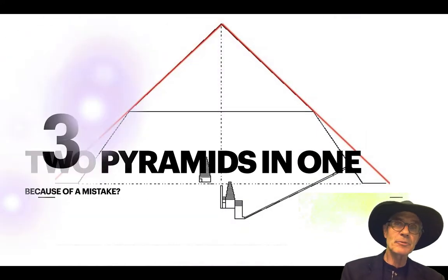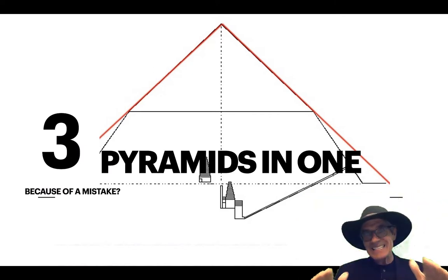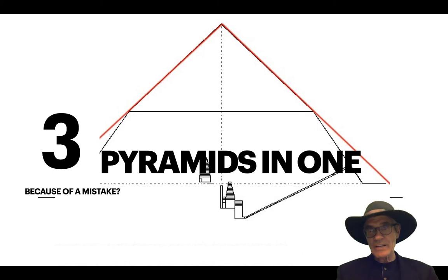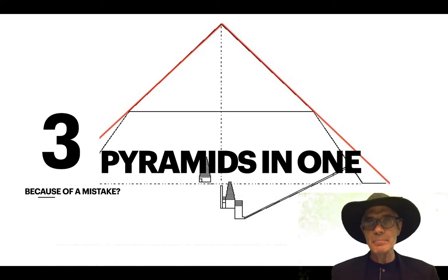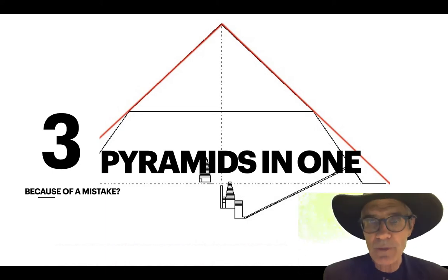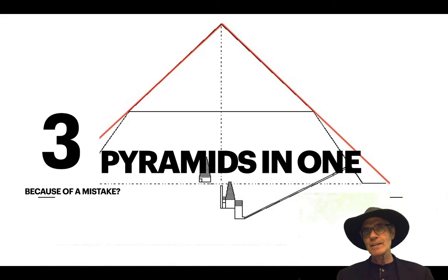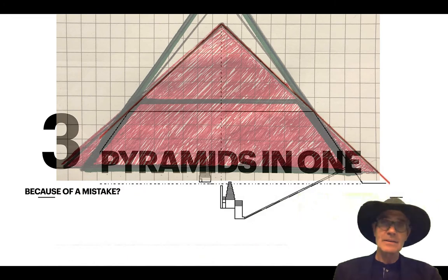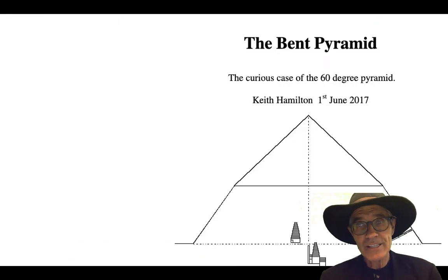And you could actually say it's three pyramids in one, because if you extend the top pyramid of the Bent Pyramid with these red lines I show here, you'd have the same size pyramid as the Red Pyramid, which is right next to the Bent Pyramid in Dahshur. So you got three pyramids in one there. Is that a mistake? You actually have another one there we'll talk about in a second.